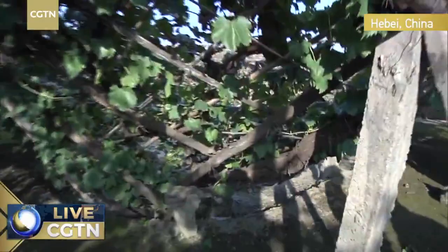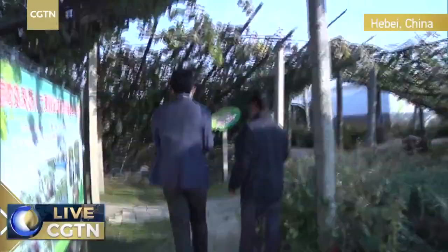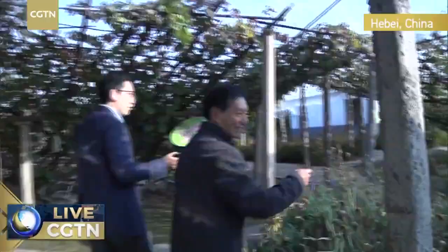What you now see around you, we have grape vines that are hundreds of years old, and it's everywhere. You can take a look at this one. This is a very thick grape tree, and we have even older grape vines. You can take a look here.